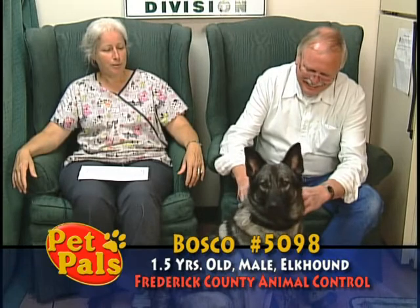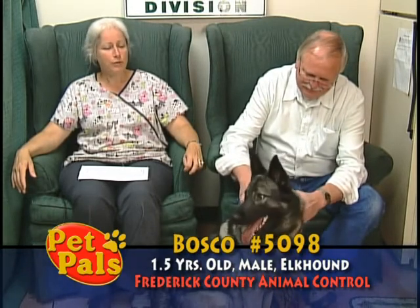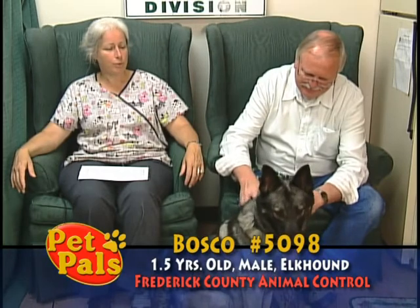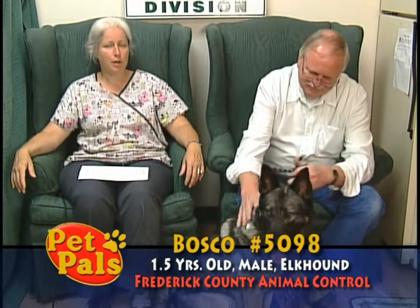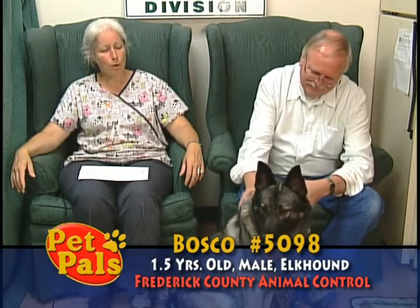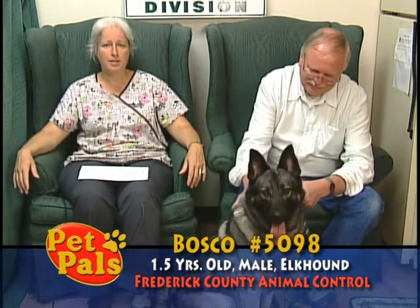He is available for adoption from the Frederick County Animal Shelter on Rosemont Avenue. If you think that he would be a nice dog for your family, or if you know someone who's been looking for an Elkhound, feel free to come by the shelter and meet him, or go on petfinder.com, find his photograph by entering our zip code, and pass his picture around. That helps us out too.